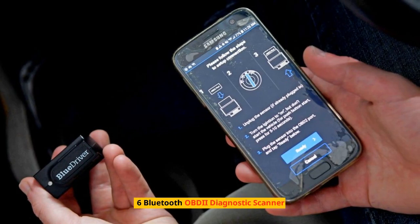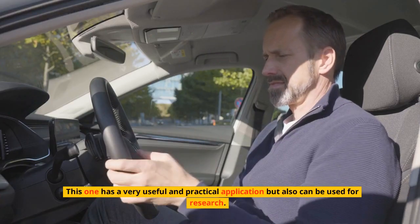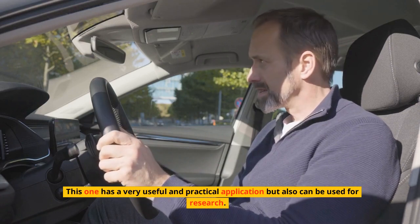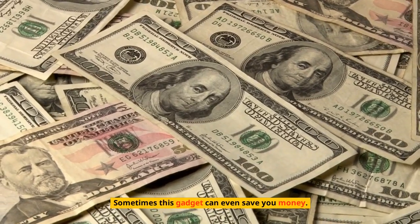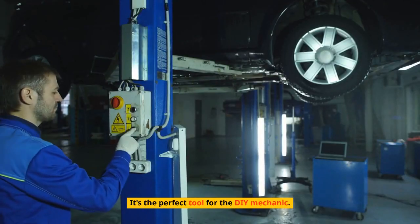Number 6, Bluetooth OBDII Diagnostic Scanner. This one has a very useful and practical application but also can be used for research. Sometimes this gadget can even save you money. It's the perfect tool for the DIY mechanic.